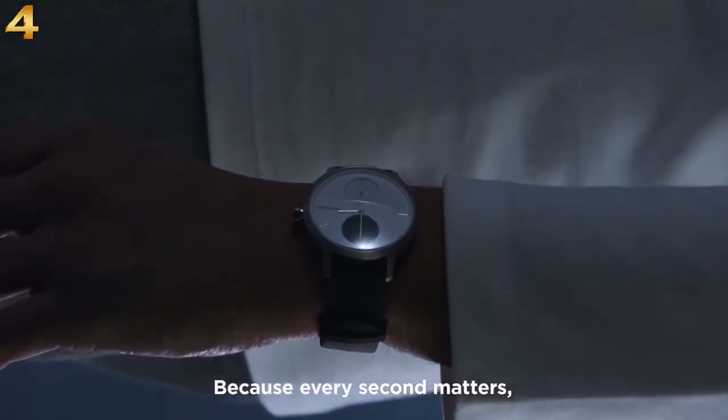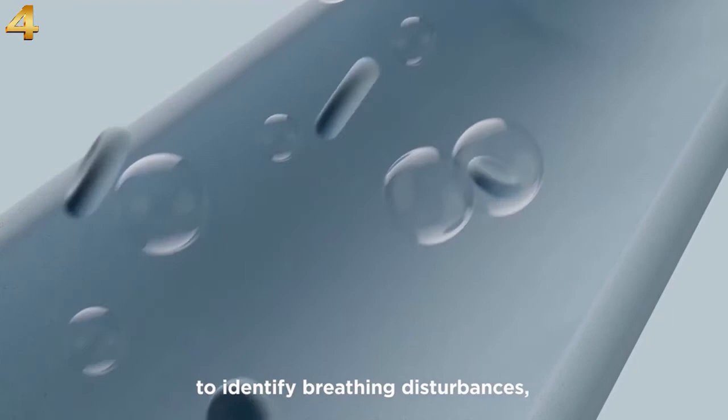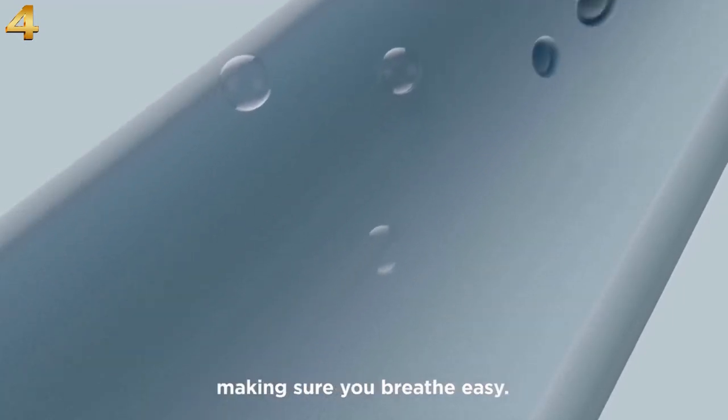Because every second matters, it continuously scans blood oxygen levels during the night to identify breathing disturbances, making sure you breathe easy.